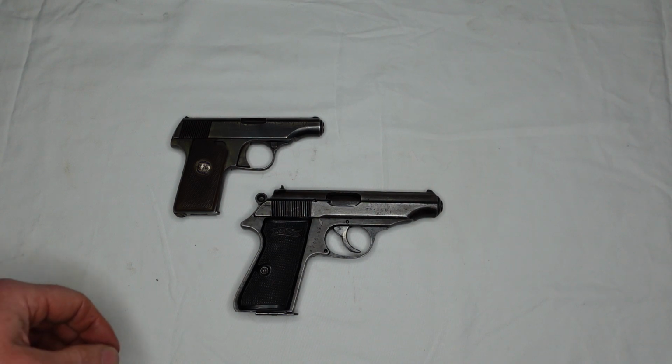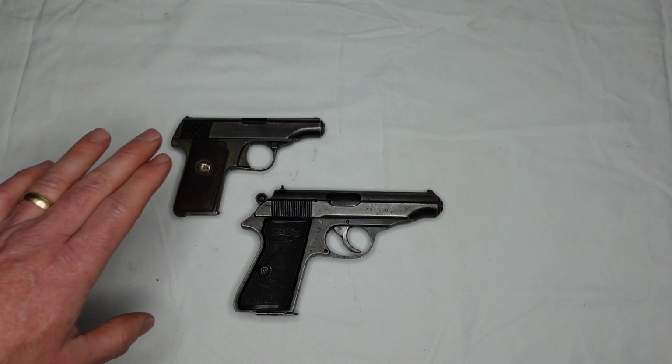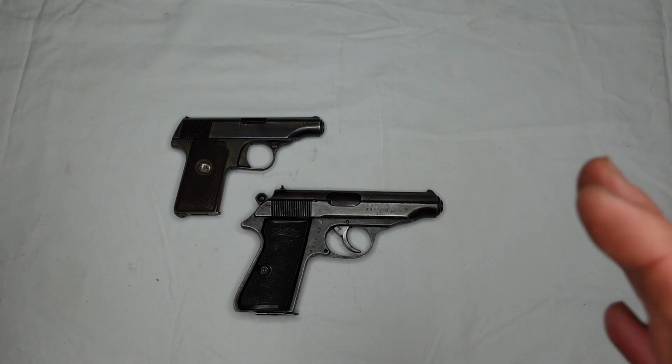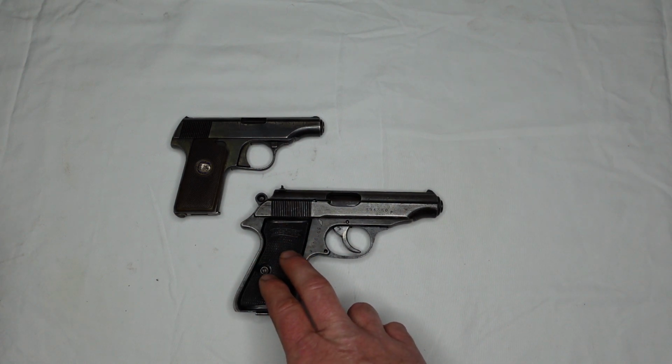Alright, let's take a little closer look at my Walther PP. Now, I have its closest ancestor when it comes to development from Walther in the Model 8. The PP kind of stopped the slow evolution that Walther was going through, and basically hit on a really good pistol with the first single action, double action in the PP.